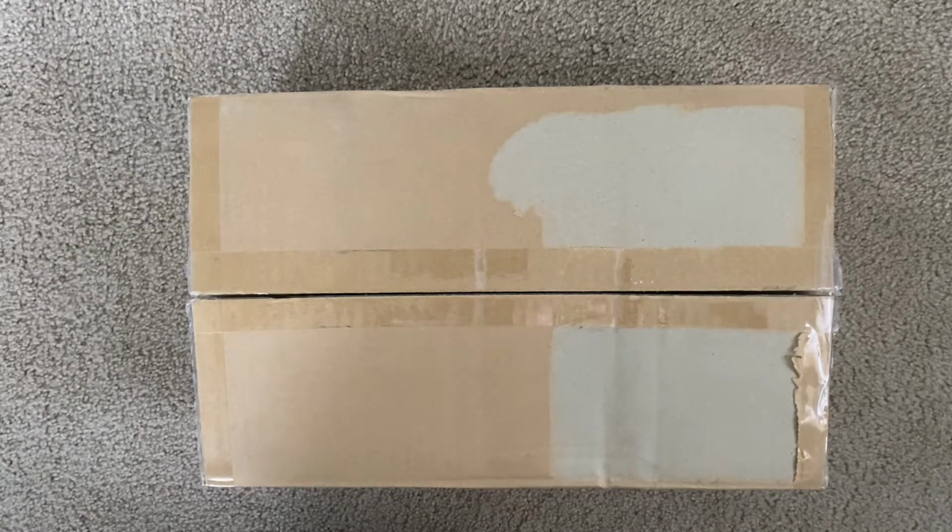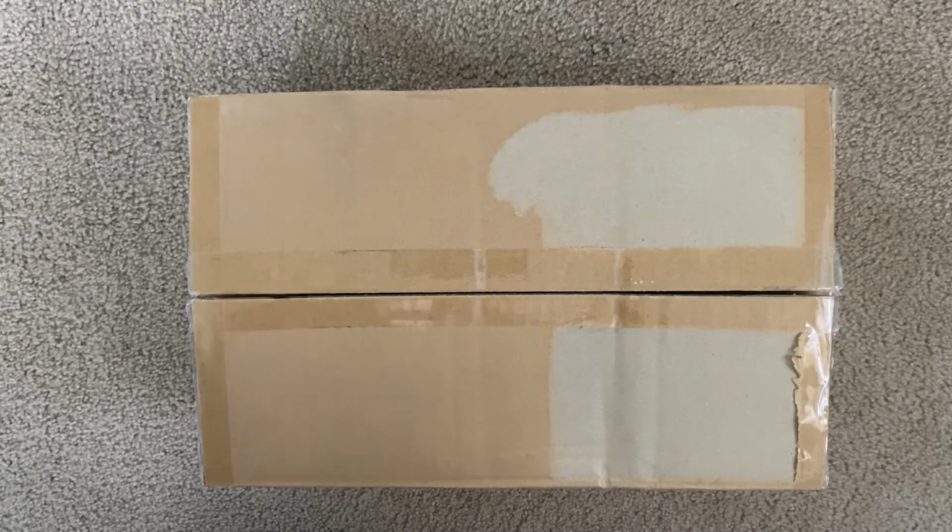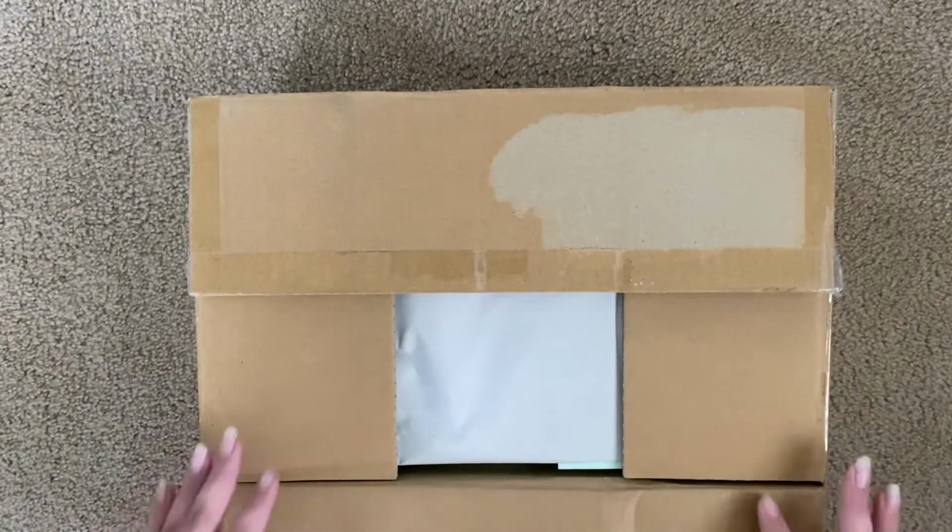I had to spend over $100 just to ship everything because, as you can see, it's a rather large box, because I did buy quite a lot of things. So yeah, let's just go ahead and get into it, this huge Buyee haul. I'm gonna open the box just so you can see what we're working with.